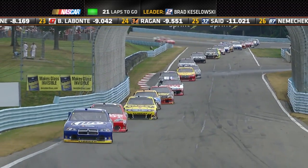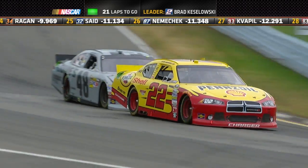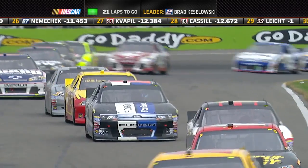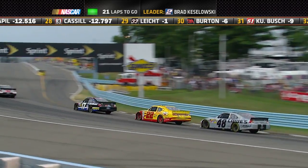Sam Hornish there with a great day still going. Jimmy Johnson trying to get around him in that 8th spot. I'm impressed with Matt Kenseth. He's in front of Sam Hornish. He's having a really good day. I said what he needed to do today was just be basically invisible, try to take advantage of maybe other people having problems, but man, he's part of the mix.